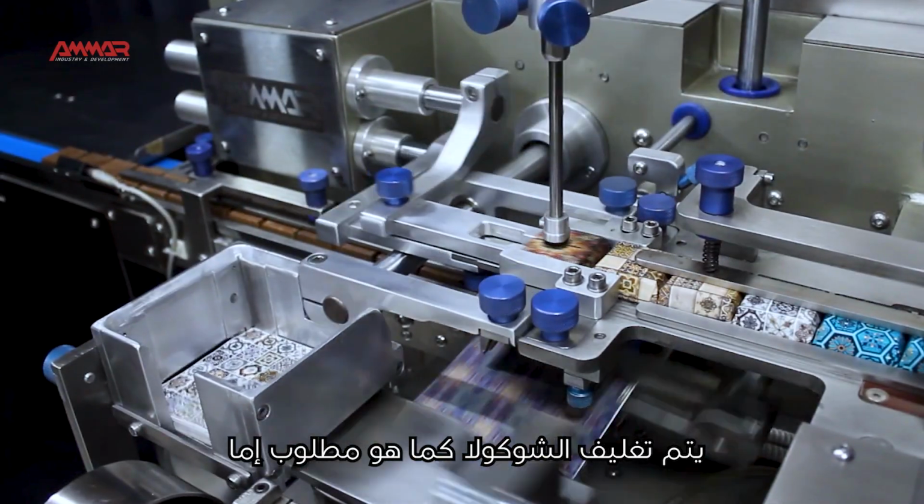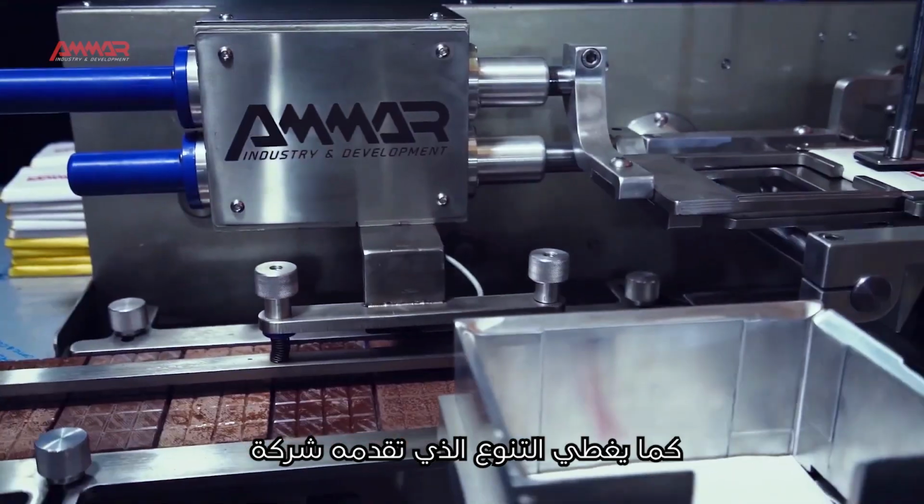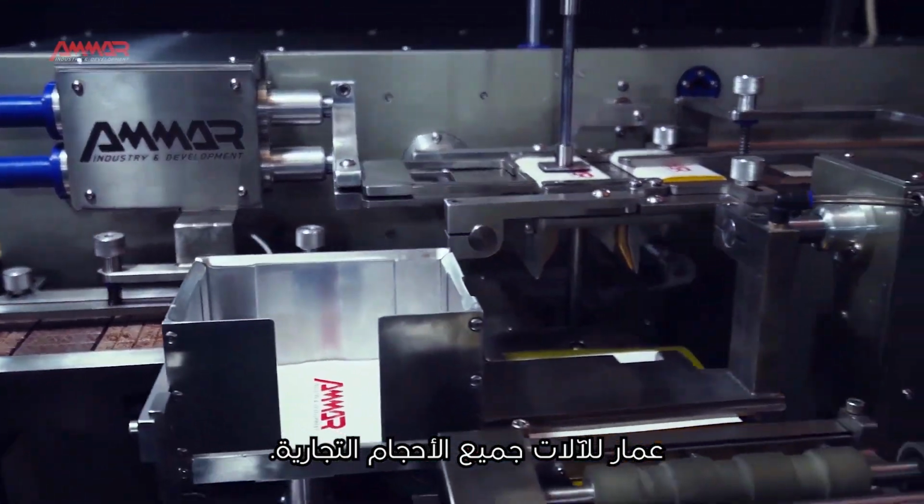The items are wrapped as required in either 1, 2, or 3 packaging materials. Ammar Machinery range further covers all commercial sizes.